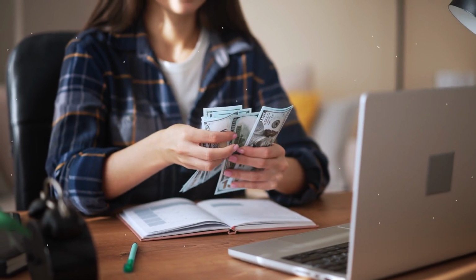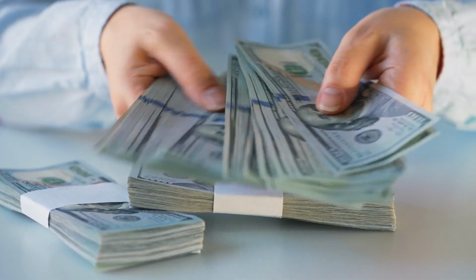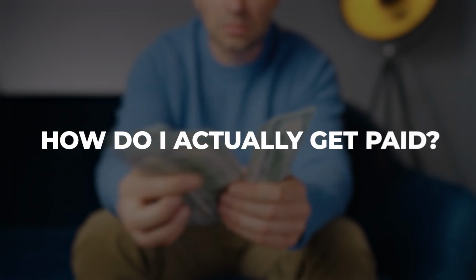But this is the critical part, right? How do I actually pay myself from an LLC, once you've already set it up? This is kind of a critical question, right? I'm making money in this thing. How do I actually get paid? But let's get into it today. I'm Sorensen. Let's build wealth.